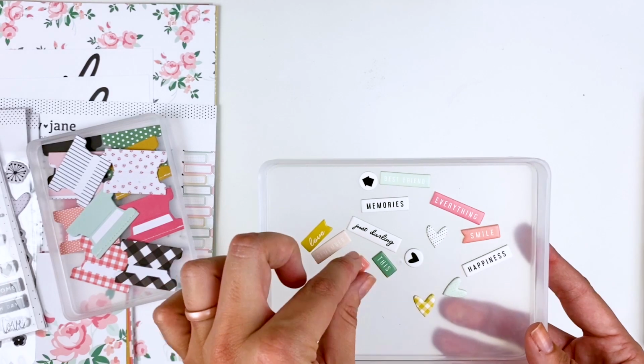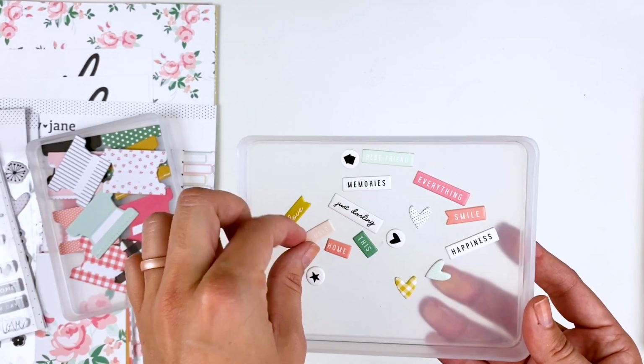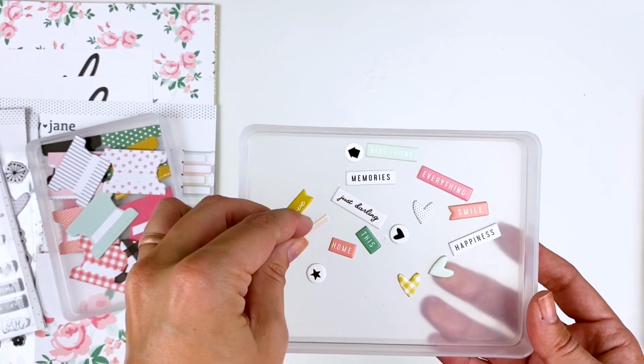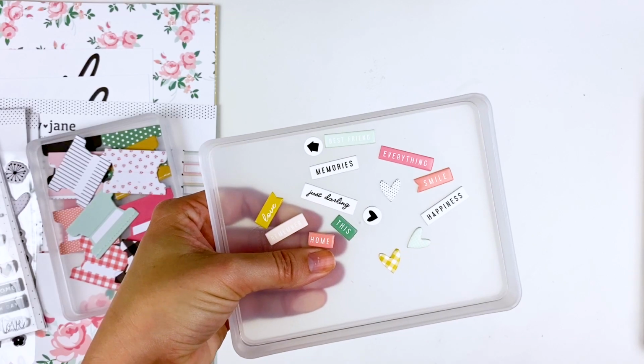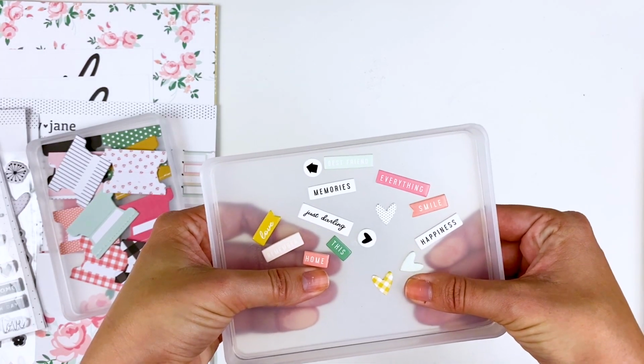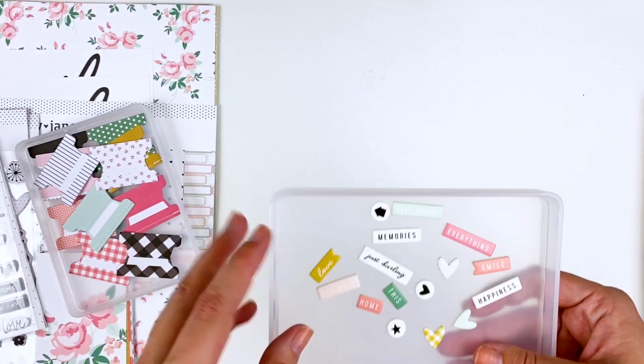Okay, so next up we have the chipboard bits. These are so adorable. So these are little chipboard pieces. They do have dimension. And to give you an idea, there is my thumbnail. They are so delicate and cute, so small. And I'm going to show you how these work with another piece in the collection as well.